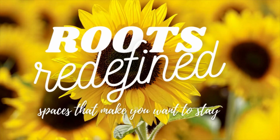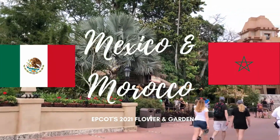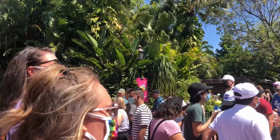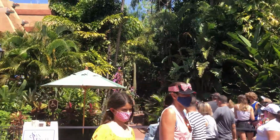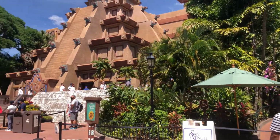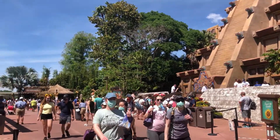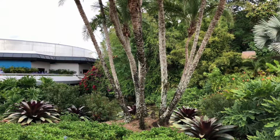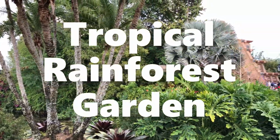Get your passport ready because today we are taking you through Mexico and Morocco at Disney's 2021 Flower and Garden Festival. So Mexico is interesting because you have a very arid and dry climate in the north, and as you work your way south, it becomes very tropical and wet. We are going to start this trip with the beautiful rainforests in South Mexico.